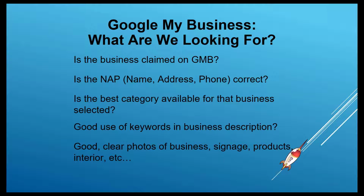Good use of keywords in the business description. Again, this is you telling the world who you are and what you do. And so it's where you kind of have to walk a fine line, because your business description needs to have a good, clear, thorough description of who you are and what you do without seeming spammy. You don't want to stuff it with keywords thinking that it'll help you get more views or more calls or more clicks. That may have worked 15, 20 years ago and been acceptable practice, but that's not the case now. It is frowned upon and can get you penalized within Google.